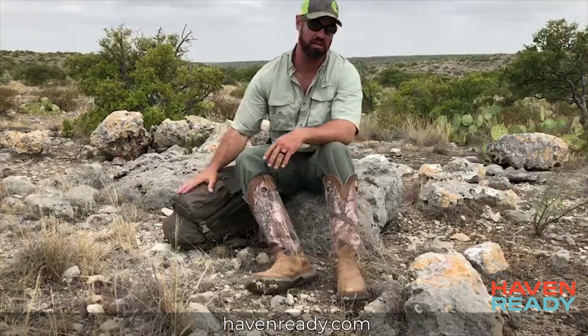I do hunt on a big piece of property, and a concern sometimes is accidents, especially if it's a gunshot wound. If you've got a major bleed happening, that's always a major concern. So having something with you at all times that's small, compact, and ready to go, and just spec'd out for what your purposes are, is critical.